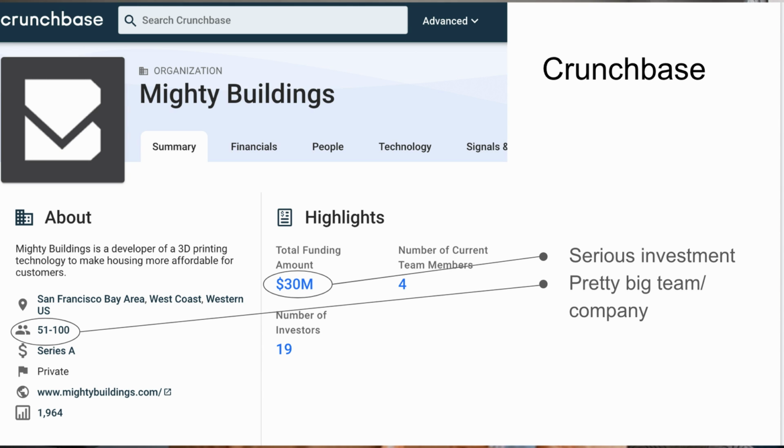I'm putting up a slide here from Crunchbase just so that you're familiar with it. It's a database that helps kind of monitor the venture capital space. And here, this is a slide for an ADU startup called Mighty Buildings. And I'll draw your attention to 2 key points. One is the number of employees, and so you see 51 to 100 employees. That's a relatively large company already, and total funding amount at 30 million.